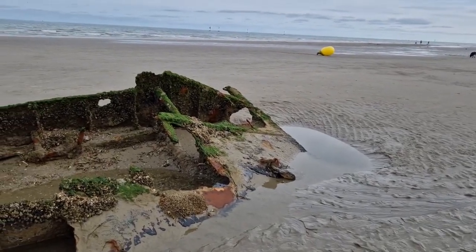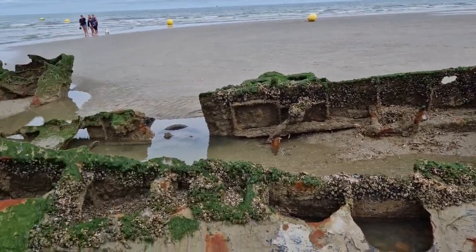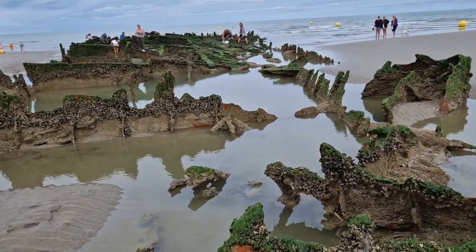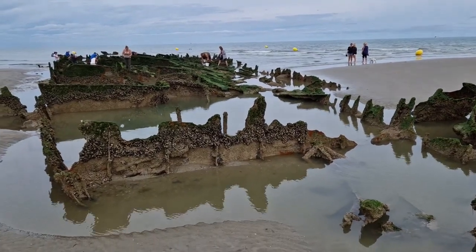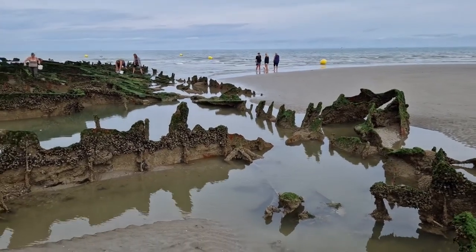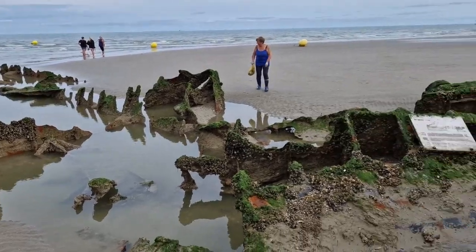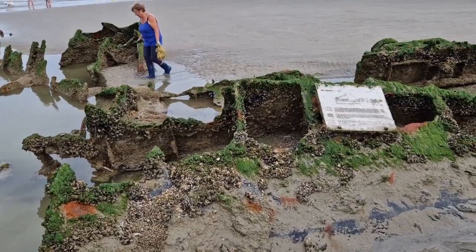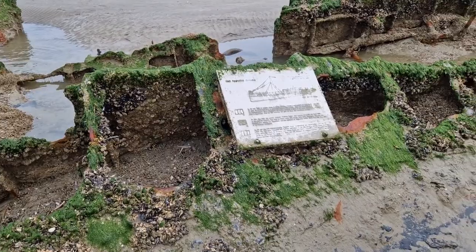Right here would be the bow. I'll show you that later on a plaquette which is on the ship here. And nowadays you can only see this when it's low tide, so of course I picked the right moment. Check this out. This ship was named Crested Eagle, and the story says that there were 600 people on this ship, and the Germans bombed it, and about 300 soldiers, including part of the crew, were killed.